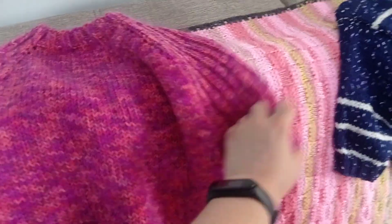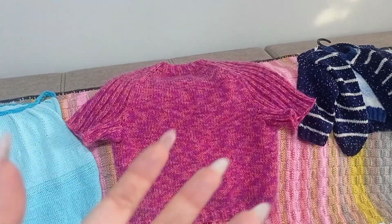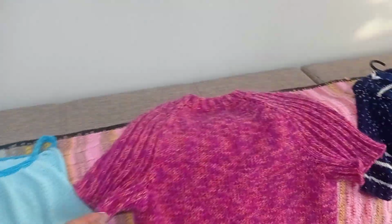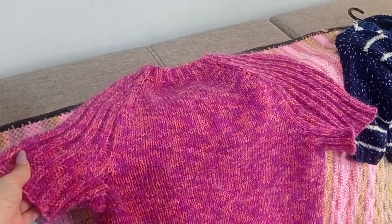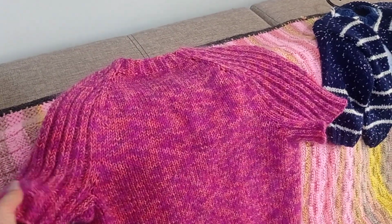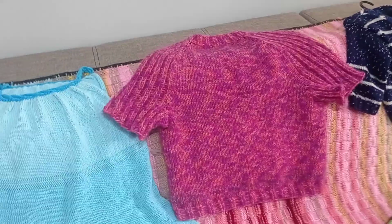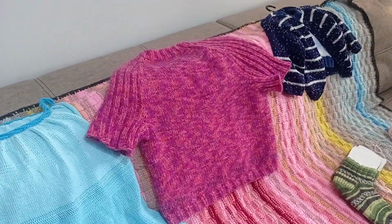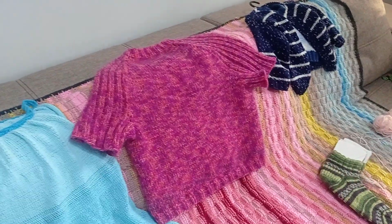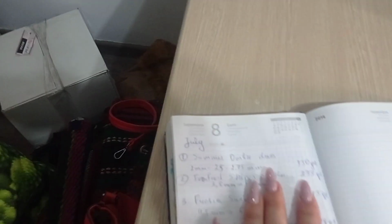Next, I finished a sweater because I was so tired of knitting on small size needles. I decided to just give me something thick to hold, and I used some acrylic yarn that I had ordered back in December with some plum mohair. And this created my fuchsia sweater. I used 4.5 millimeter for the ribbing and 5 for the body. And I knitted this one very fast, in like 2 or 3 days, I think. Let me check my trusted notes.